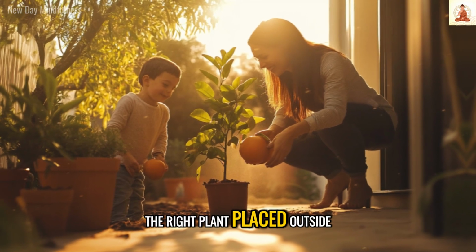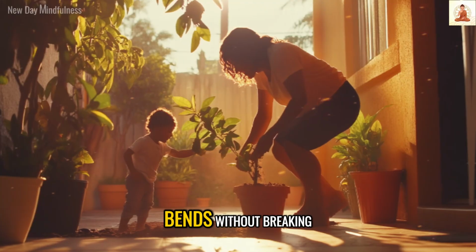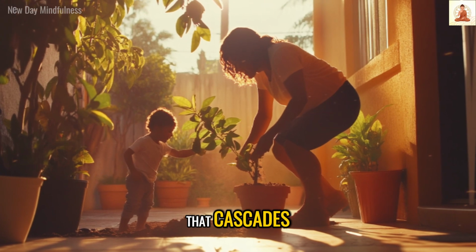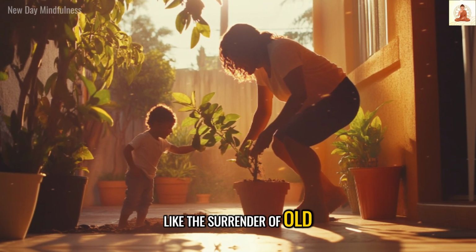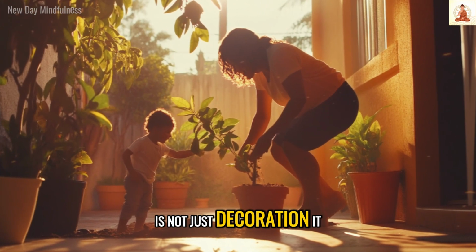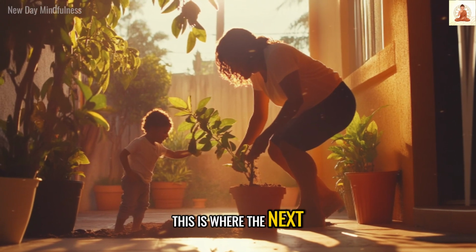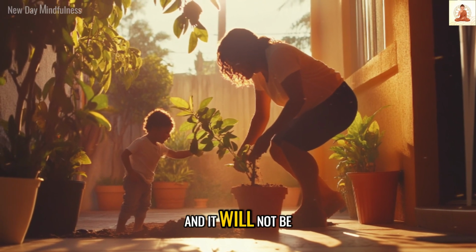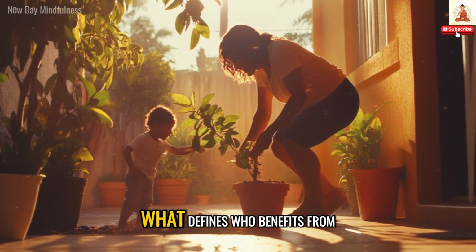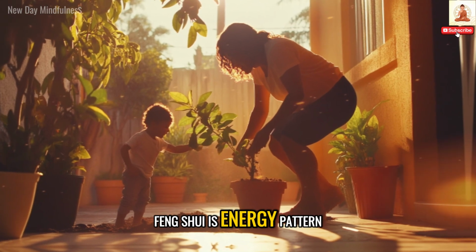The right plant placed outside the door at this moment, a young bamboo stalk that bends without breaking, or a soft golden pothos that cascades like the surrender of old identity into new alignment, is not just decoration, it is declaration. A whisper that says, this is where the next chapter begins, and it will not be written by chaos. But more than circumstance, what defines who benefits from a front of house feng shui is energy pattern.